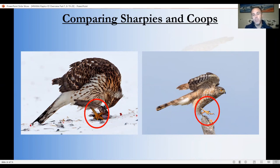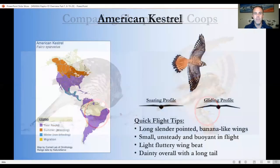Now, I personally would never use that alone or any one of these alone to identify these birds. I'm going to put all those pieces together and try to come to that ID. And you know what? Sometimes you don't get there, and that's okay. But oftentimes, with a few of these techniques, you'll get there pretty easily.